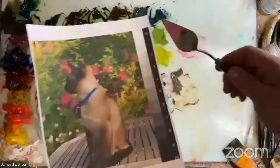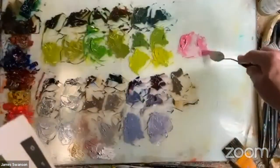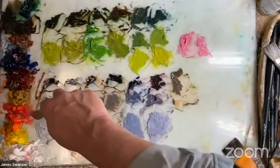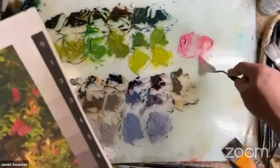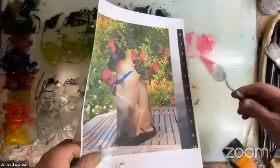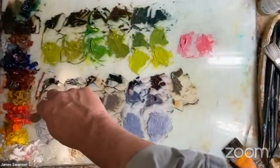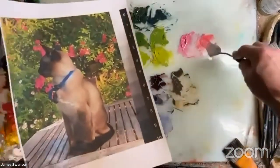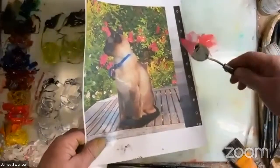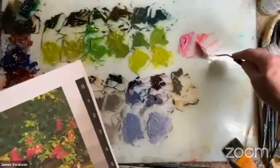The ones in the back on this side, all I'm going to do is take this color and add some cad red to it. And that's it. I'm just going to use the strength of the cad red to darken it. These are going to be dots.